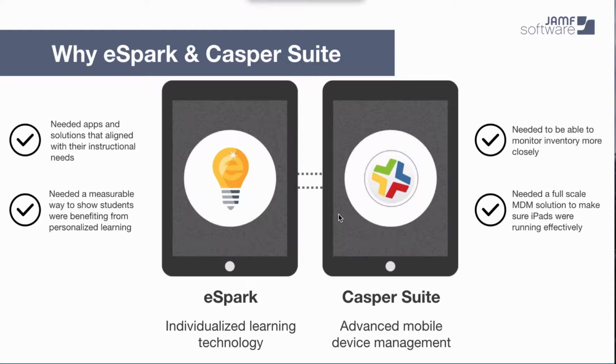And then on the Jamf side, it's really leveraging the core strength of the Casper Suite, which is monitoring device inventory, monitoring the content on the devices, as well as all the other pieces of the Casper Suite, which allow tech teams to tie into all their infrastructure and back-end systems like Active Directory, as well as really making sure that their systems are talking together in an efficient manner.